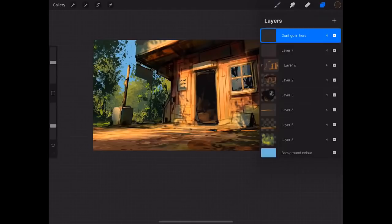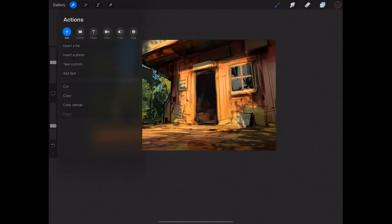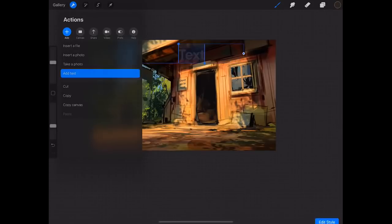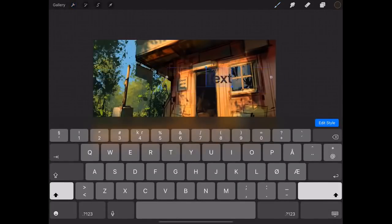Okay, so that's one. I'm gonna alpha lock that, and I'm gonna add, no, not photo. Insert, add text. So here we can have, okay. Help. What can I write? My brain is in drawing mode, not in trying to. Yeah. Okay, let me see here.